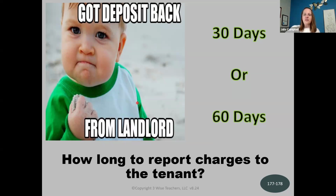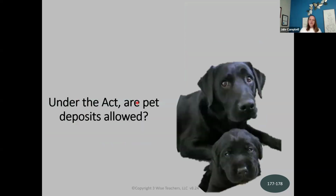Also, under the Security Deposit Act, pet deposits are mentioned. The landlord can charge a reasonable fee. They don't have a set amount, but the landlord can charge a reasonable fee for a pet deposit if they allow pets in the home. That pet deposit is non-refundable. What the tenant is paying for is the right, the privilege to have a pet. So it's not refundable, because I let you live in my home and I let you live here with a pet. That's what you paid me for, that right, that privilege.